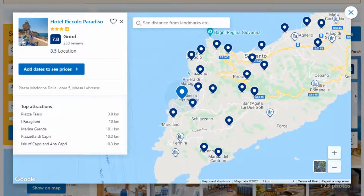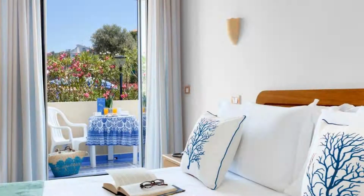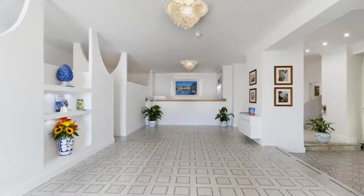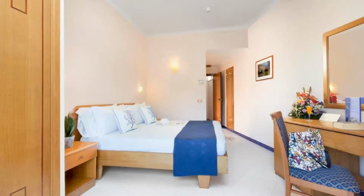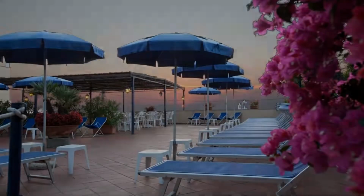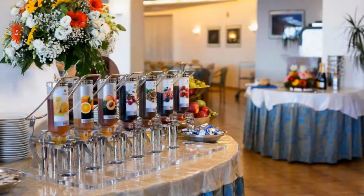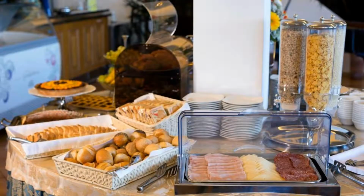Number 8. This is a 3-star hotel. The location of the hotel is excellent and the guests love walking around the neighborhood. Check-in time is 12 p.m. and check-out time is 11 a.m. Guests are required to show a photo ID and credit card at check-in. Pets are allowed in this hotel.